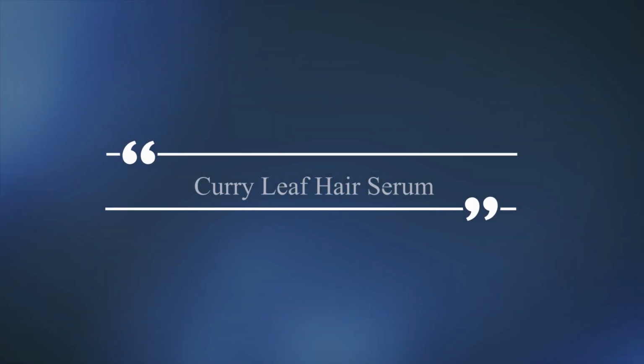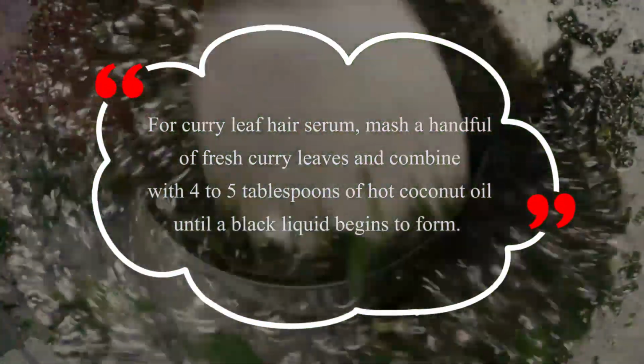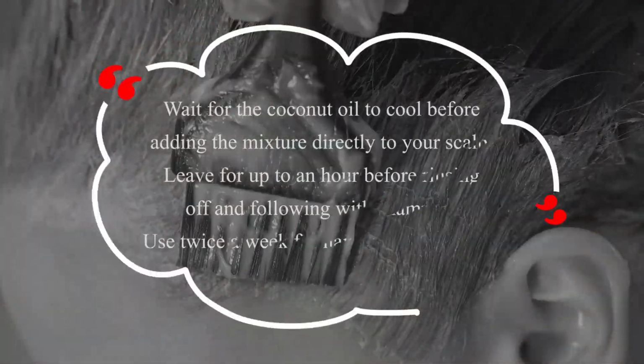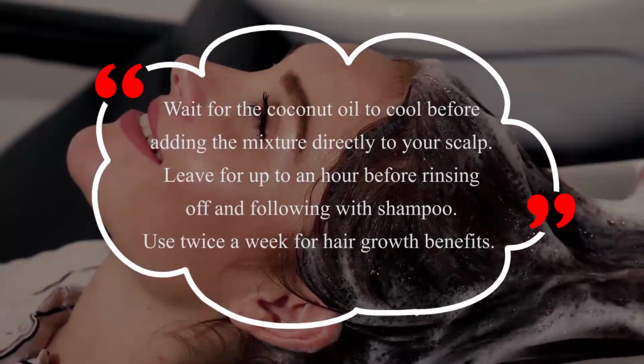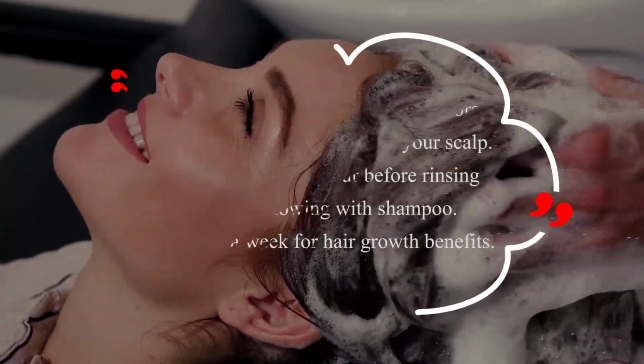Number 2. Curry leaf hair serum. For curry leaf hair serum, mash a handful of fresh curry leaves and combine with 4 to 5 tablespoons of hot coconut oil until a black liquid begins to form. Wait for the coconut oil to cool before adding the mixture directly to your scalp. Leave for up to an hour before rinsing off and following with shampoo. Use twice a week for hair growth benefits.